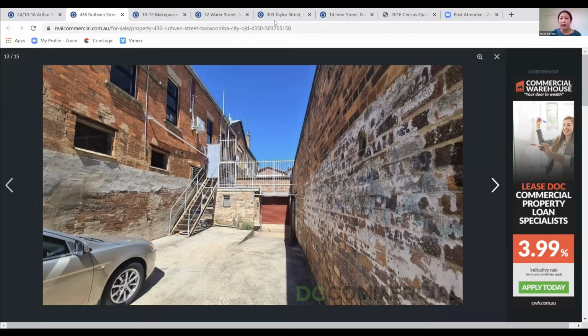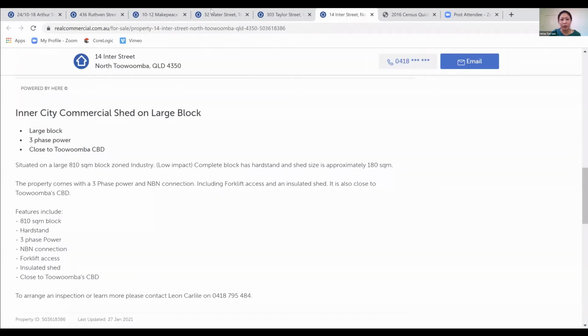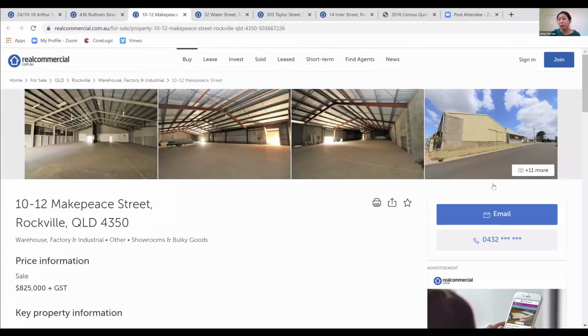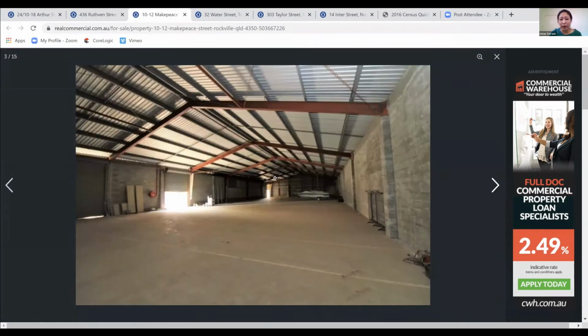So the other options I had a look at possibly is a property here. So there's a couple of properties. We've got a couple of large properties here. We've got a giant warehouse here in Rockville. And this is just me picking it off the internet randomly. I just did a quick search a few minutes before we jumped onto this YouTube call. And we can see that it is a giant warehouse.